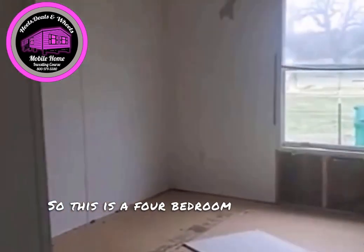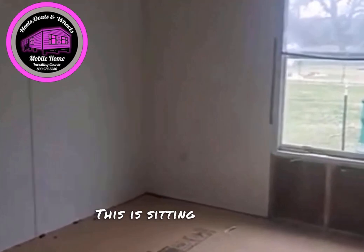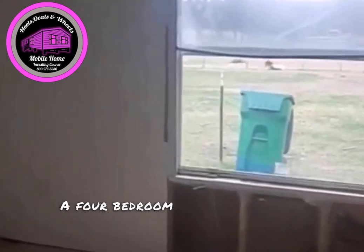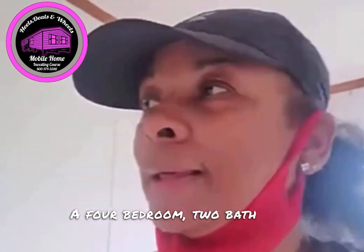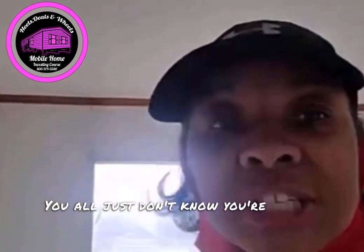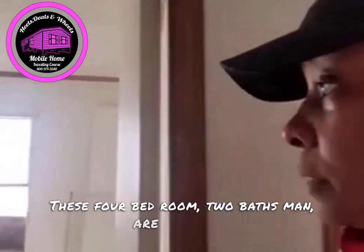So this is a 4-bedroom home, guys. My God, this is sitting on a 4-bedroom. Okay, let's take a break. A 4-bedroom, 2 bath. Man, y'all just don't know. You're sitting on a gold mine. These 4-bedroom, 2 baths, man, are amazing.